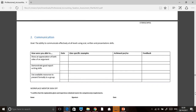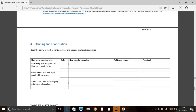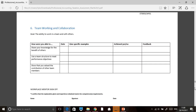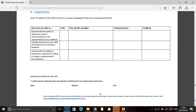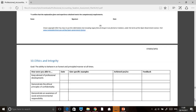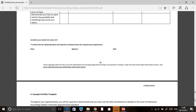So they wanted analysis, communication, leadership, planning and prioritization, producing quality and accurate information, teamwork and collaboration, using systems and processes, and those are the skills. And then for behavior, they wanted adaptability, adding value, ethics and integrity, and proactivity with professional skepticism.